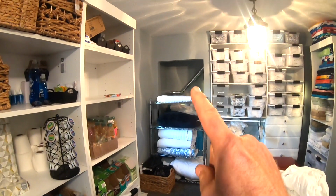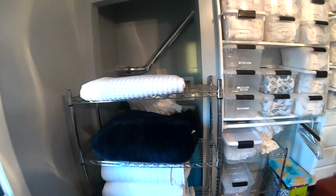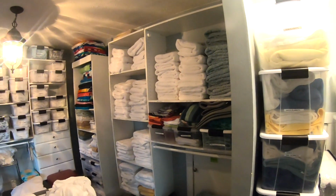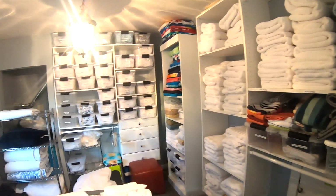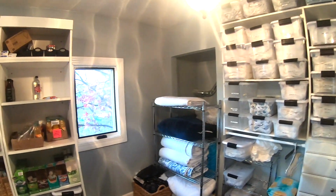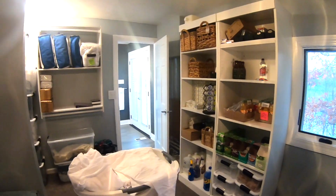In the back left corner here is an area for a stackable washer and dryer, and we already have it plumbed. So if any person, whoever owns this house, wants to put a washer and dryer in the master bedroom closet, it's really cool because then you don't have to go all the way down to the basement to do laundry.